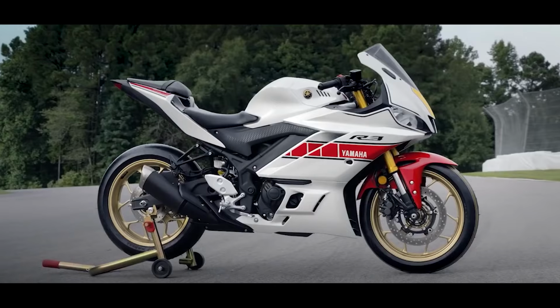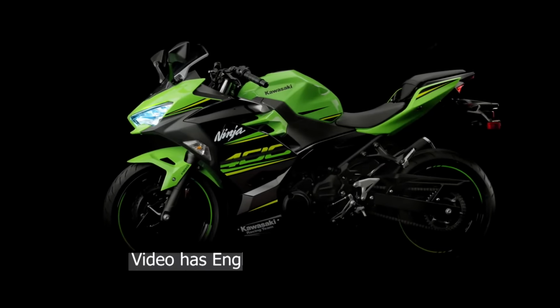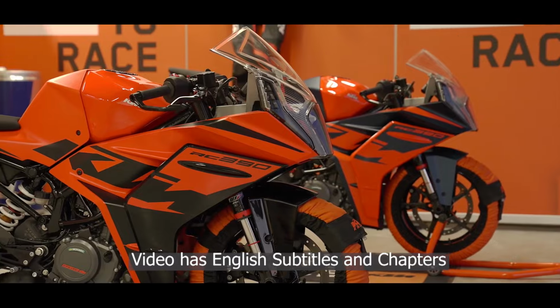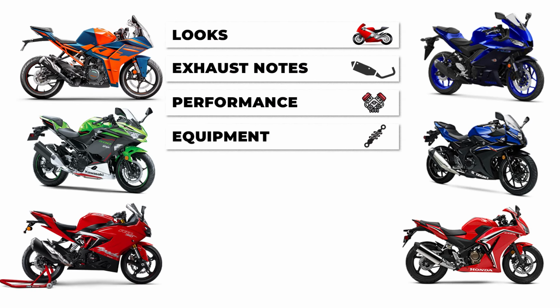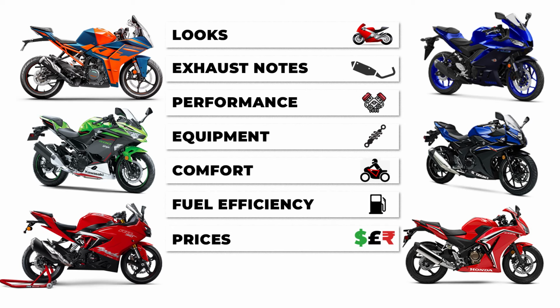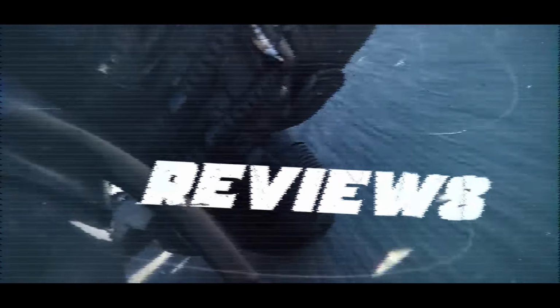Which of these gorgeous, fully faired mini versions of superbikes can get you the perfect entry into the world of sports motorcycle riding? Let's compare them on looks, sound, performance, equipment, comfort, fuel mileage, availability and prices to help you decide which one would work the best for your riding preferences.